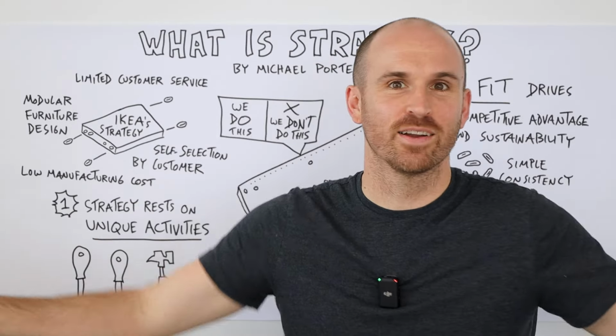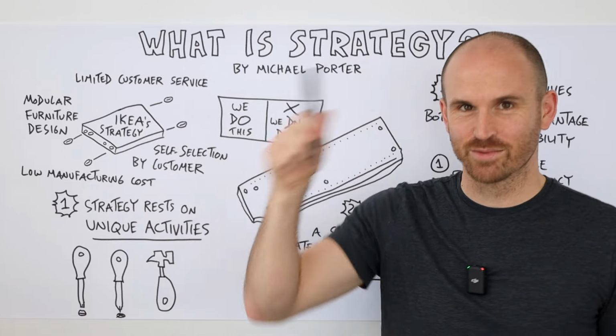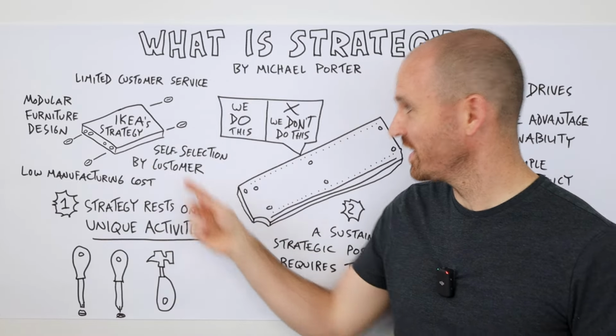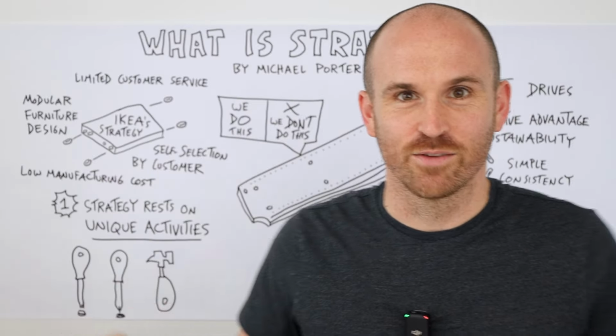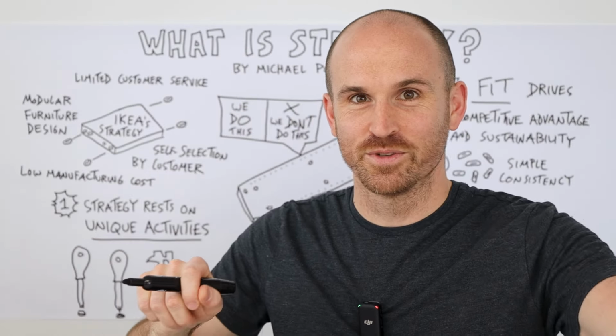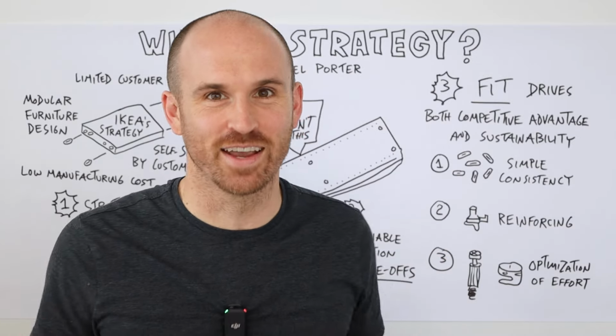Maybe they just moved into their first home. They need some furniture that looks pretty good, that's not going to break the bank. They want to save money by doing things themselves. They maybe even enjoy the experience of walking through all those display rooms, gathering the materials, even building them yourself. There's something satisfying about that.